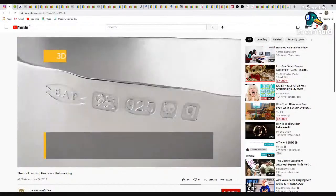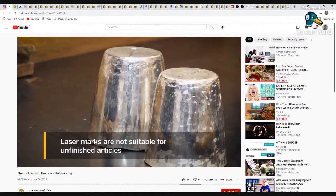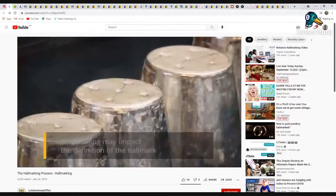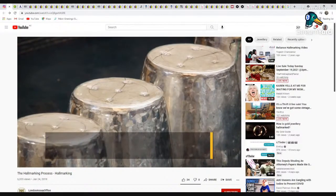Okay, that's pretty cool. I did not know they were using lasers to do silver marking now. It's amazing. And see how much the 3D laser marking looks like punch marking. Now, a lot of great questions and comments coming in from the chat.